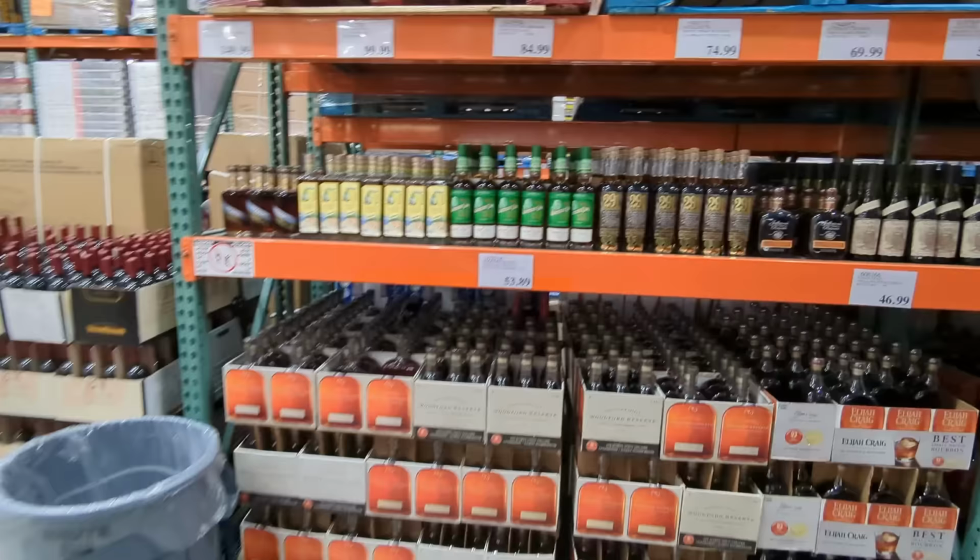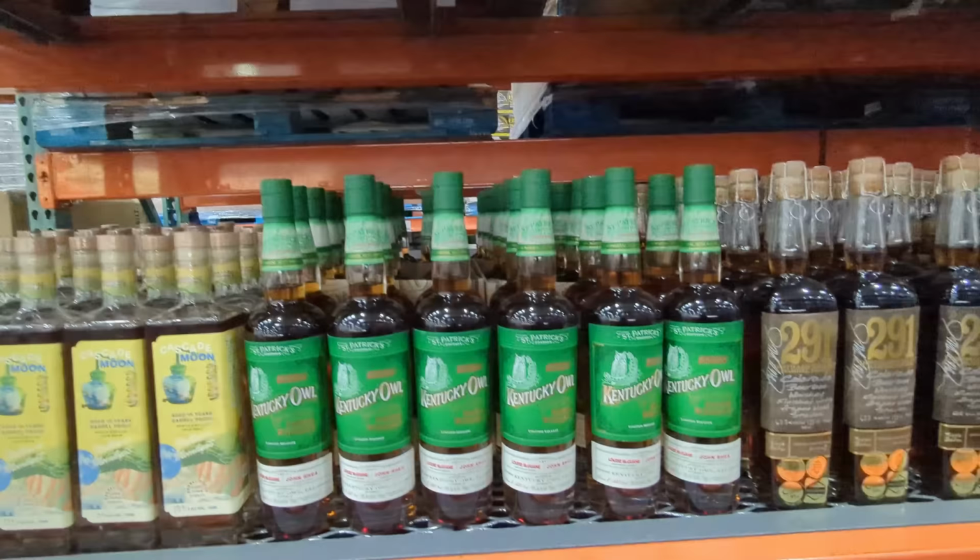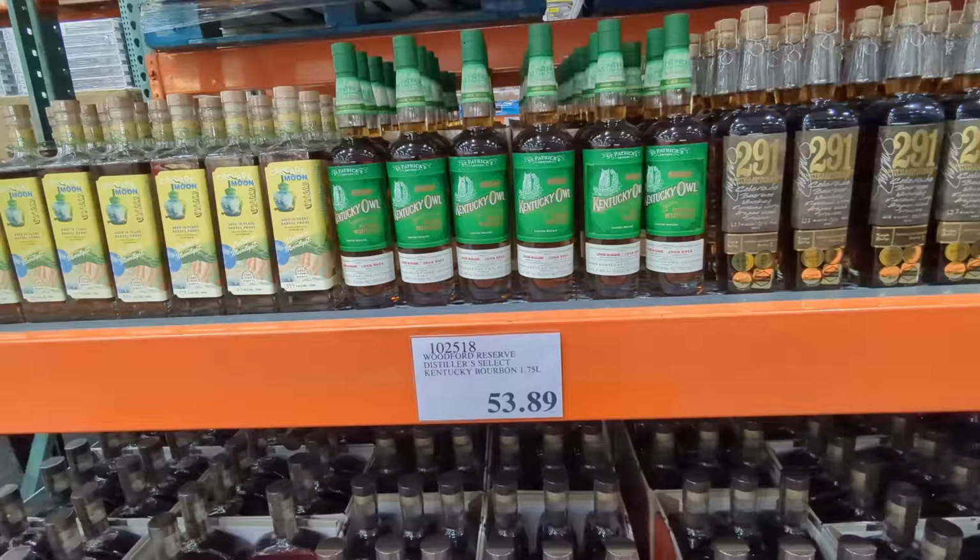There's a Kentucky Owl Bourbon limited release, and this is their St. Paddy's Day release. As you can see, they still have it from last St. Patrick's Day, and it'll probably sell out if they come in this St. Patrick's Day. But this is their release number one, coming in at 100 proof or 50% alcohol by volume.